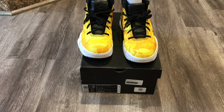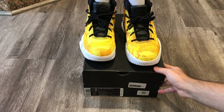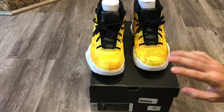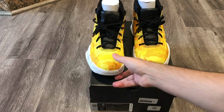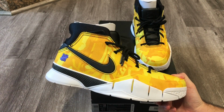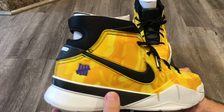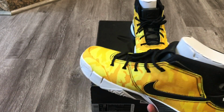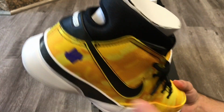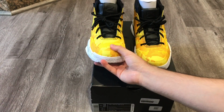But yeah, overall, so my opinions, very, very nice sneaker. No complaints. Nike killed it with these. If you guys really want it, I do suggest going ahead and buying it. Prices are bound to go up, especially with LeBron on LA and it's a Kobe model. The hype is just gonna keep building for these as more players wear them, more celebrities wear them, and you know how it goes.